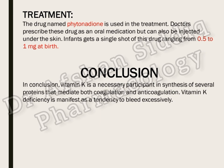Okay? Acha, treatment kaise hogi? The drug, I told you which drug can be used? Kaun si vitamin K ki deficiency hogi to kaun sa type lenge hum? K3 hum lenge and usually jo drug aati hai uska naam hai phytonadione.